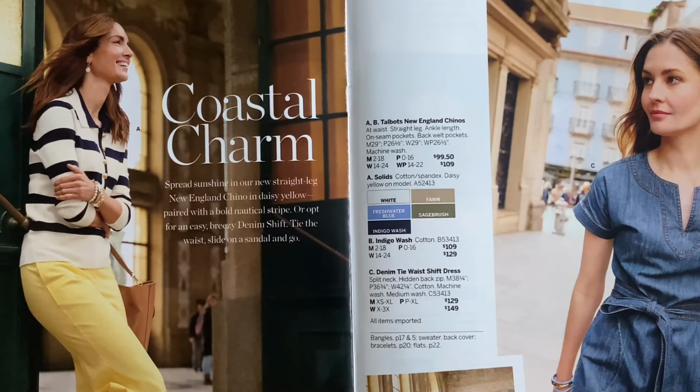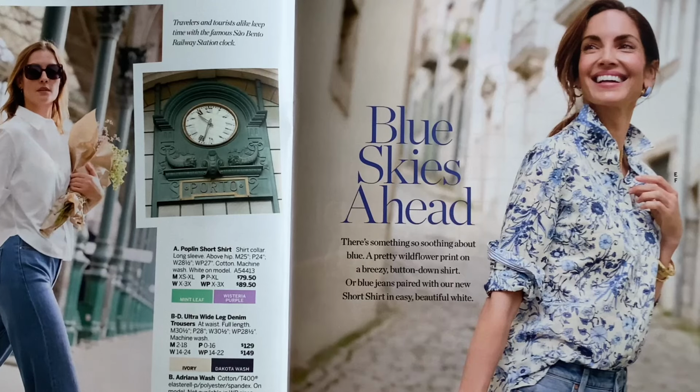Coastal charm. Spread sunshine in our new straight leg New England chino in daisy yellow paired with a bold nautical stripe. Or opt for an easy breezy denim shift. Tie the waist, slide on a sandal, and go. Blue skies ahead. There's something so soothing about blue. A pretty wildflower print on a breezy button-down shirt. Or blue jeans paired with our new short shirt in easy, beautiful white.